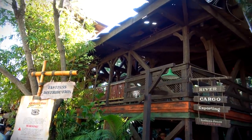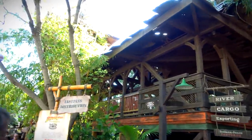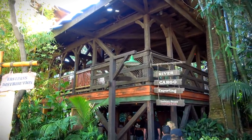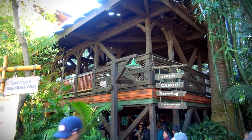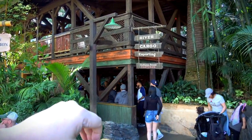Jungle Cruise queue. You don't know it, but we're looking at the top half of the back half of the queue, which hardly ever gets used. But the entire top half of the queue is just amazing. It's kind of a pain when you're actually in it because it's very narrow and cramped and uncomfortable, being that close to guests. But it's exquisitely themed. This is actually the roof of the Indiana Jones Fast Pass station.